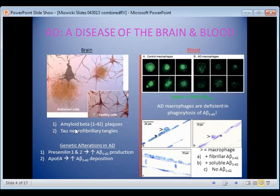The neurons have a precursor protein on the surface, and when that precursor protein is incorrectly cleaved, you produce amyloid beta 1 through 42. The increased amount of A-beta 1 through 42 leads to the formation of plaques, shown here by these debris fields in this image.